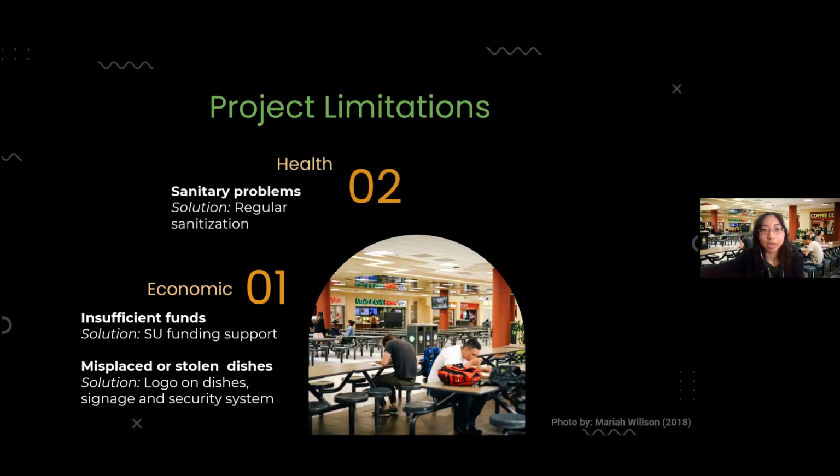The second issue is about health. To reduce the hygienic concerns related to sanitation, staff can regularly sanitize the condiment stations and also encourage customers to bring their own containers or dishes. The third issue concerns safety. In case of dishes breaking and hurting customers and staff, more first aid kits can be installed to ensure emergencies are taken care of.